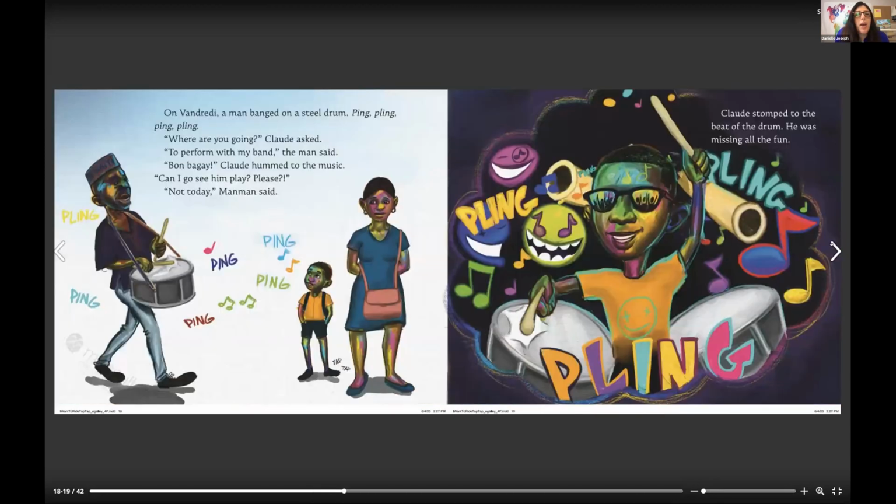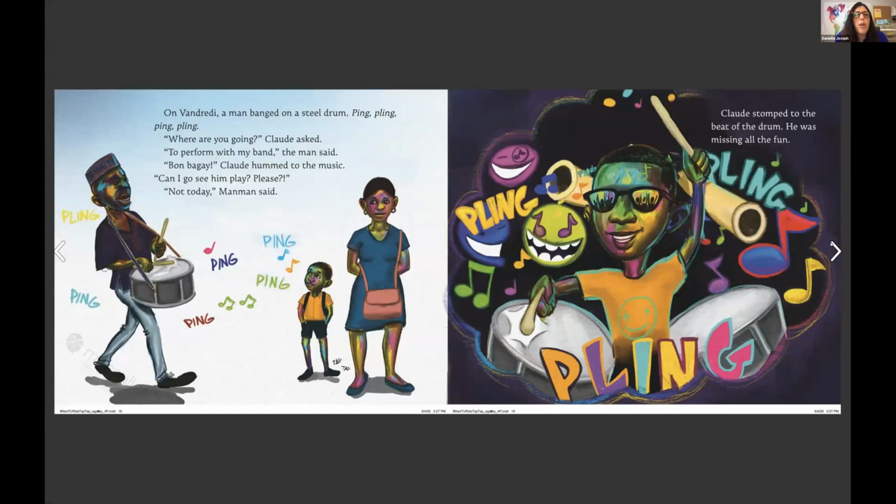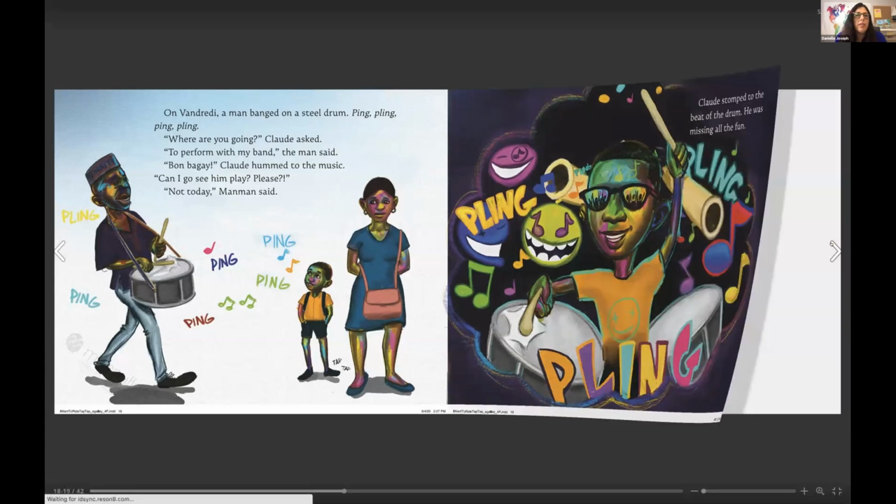On Vendredi, a man banged on a steel drum. Ping, pling, ping, pling. "Where are you going?" Claude asked. "To perform with my band," the man said. "Bon bagay," Claude hummed to the music. "Can I go see him play, please?" "Not today," Mama said. Claude stomped to the beat of the drum. He was missing all the fun.